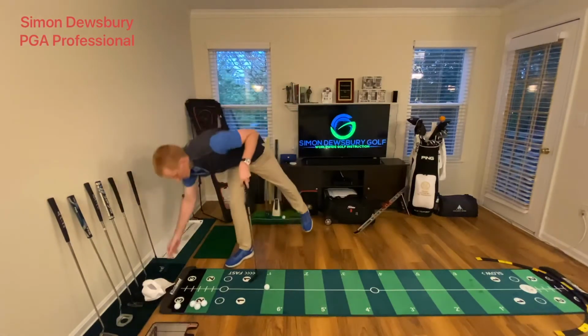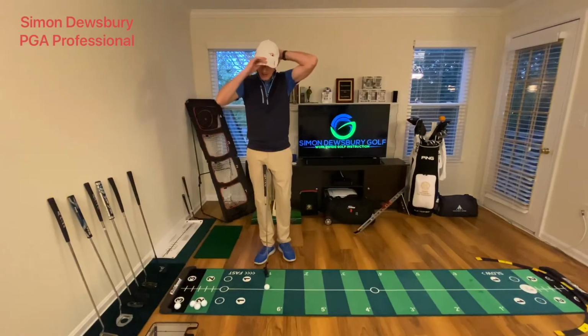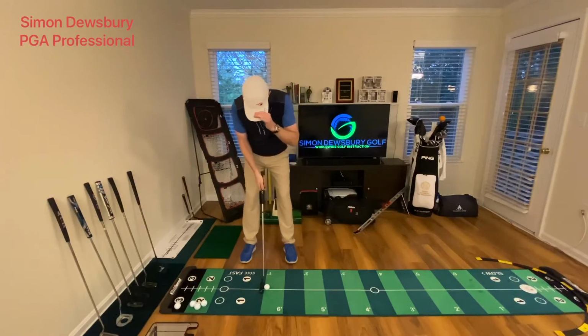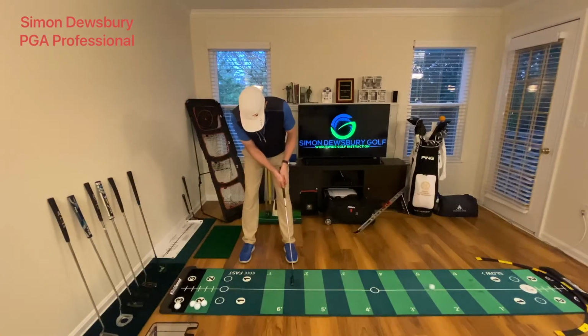We can highlight this problem really, really simply with something like this. I'm not paid for using this, I buy this myself. It's the Eyeline laser cap, and it has a laser beam in the end here. So that when I get set up, although there is going to be a little bit of movement because I'm not a robot, I'm going to try my best to keep that laser beam positioned as stable as possible over the golf ball so that when I make the stroke, that laser beam stays in the same place.